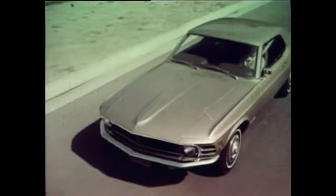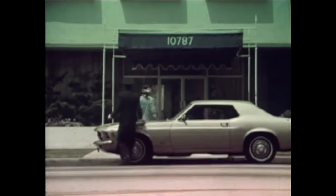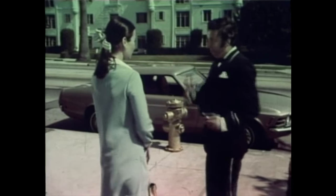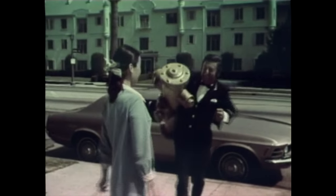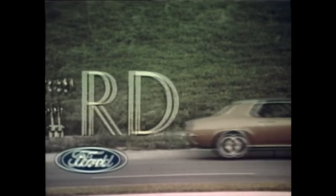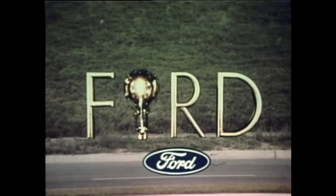What makes Mustang number one? Personality. The 1970 Mustang hardtop, for example. It's got an economical six to move you, and that sporty look all around you. But most of all, Mustang's got personality. For 1970, number one, there's Mustang hardtop, Mach 1, and the elegant Grande. Ford gives you better ideas. It's the going thing. Personality.